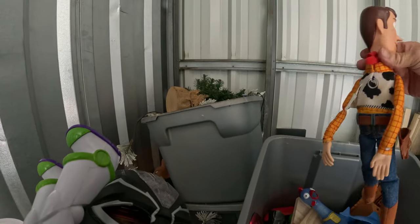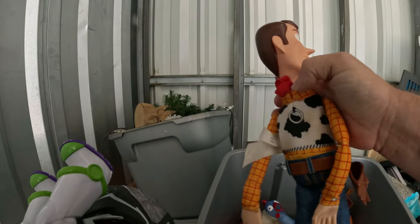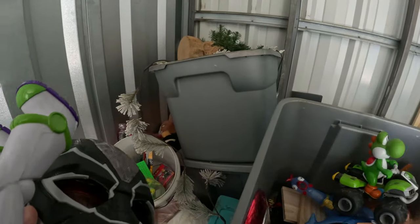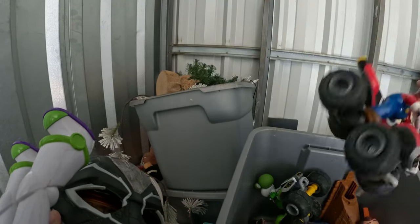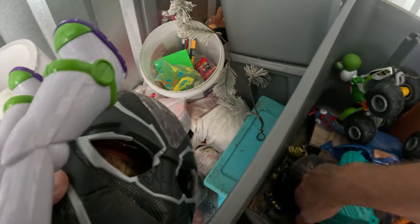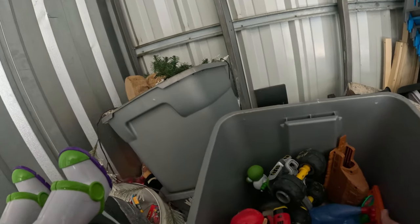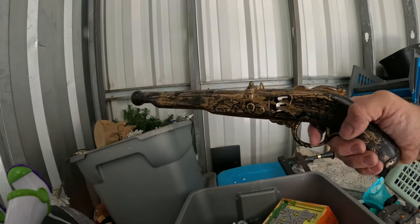We got Woody. I wonder if its hat's down in there or not. This isn't the really good one. It doesn't actually have the pull string like the nicer ones have. And then down in here we got Yoshi and Mario on the four-wheelers. I think these are probably like RC. I don't know. That's Monster Jam. That's probably to that Grave Digger. So I don't know if the Mario and Yoshi controllers are not in here at least.